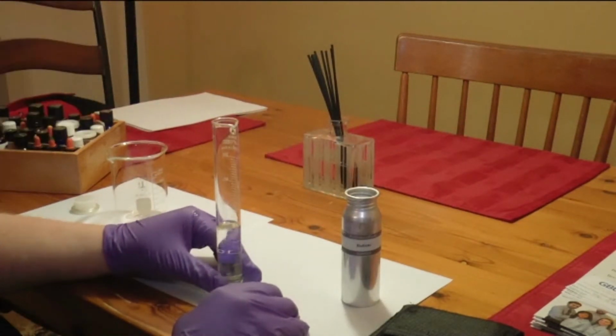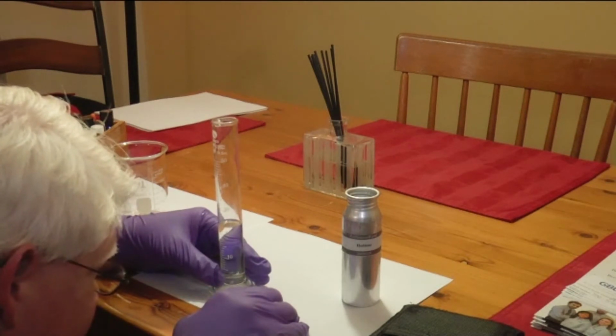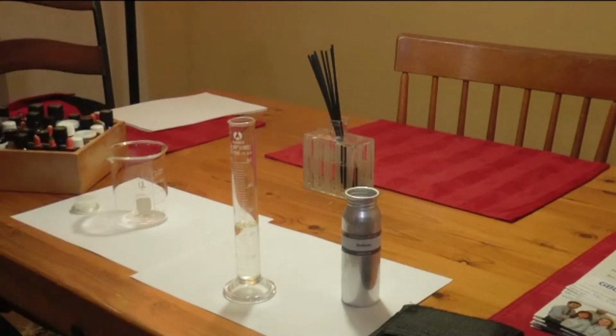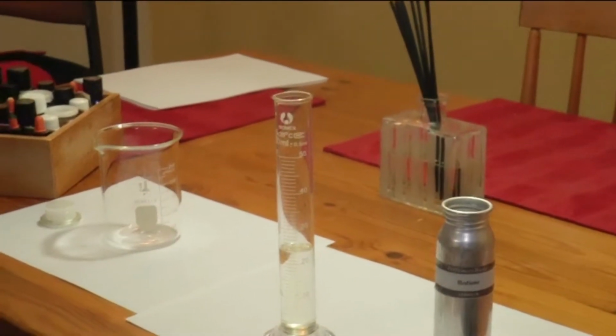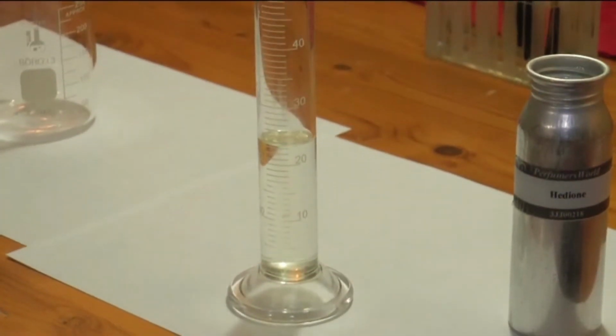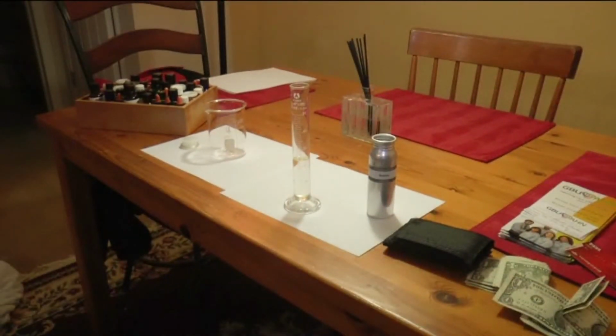And what do we got here? Of course, this is fairly accurate, but not 100% accurate. It looks like I have about 23 milliliters of Hedione, which is almost an ounce. If we zoom in here, you can see Hedione is either a clear or clear to pale yellow liquid. It's kind of thick, but not too thick. It has a little bit of a slimy texture, like a lot of this stuff does. So I just wanted you to see it, and we're going to put it back into the metal can now.